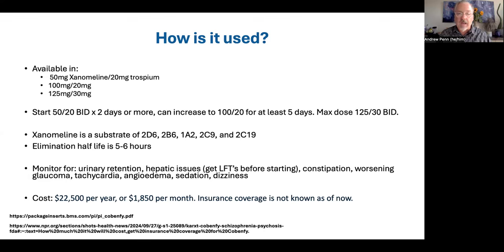It is largely processed through 2D6 and 2B6 with lesser on 1A2, 2C9, and 2C19. And when we're starting people on this, the prescribing information says that we need to monitor for urinary retention and constipation, which certainly makes sense. Also worsening glaucoma. Those would all be symptoms that go along, in addition to tachycardia, with the anticholinergic side effects in the periphery, in addition to dizziness and sedation. There is a warning around angioedema and hepatic issues. We're instructed in the prescribing information to get LFTs before starting this medication and then monitoring that.